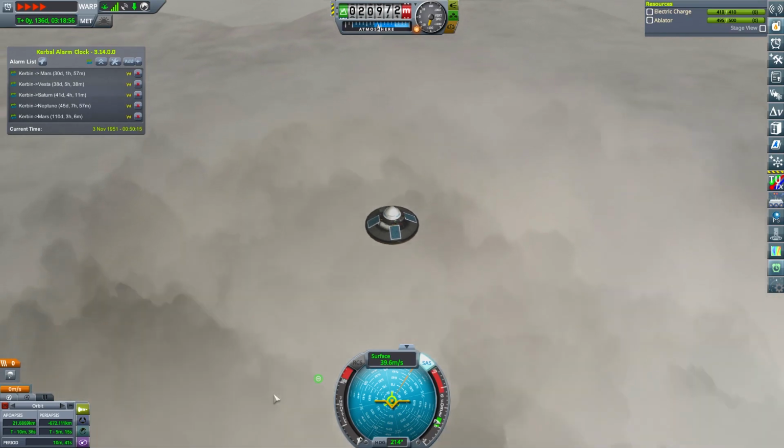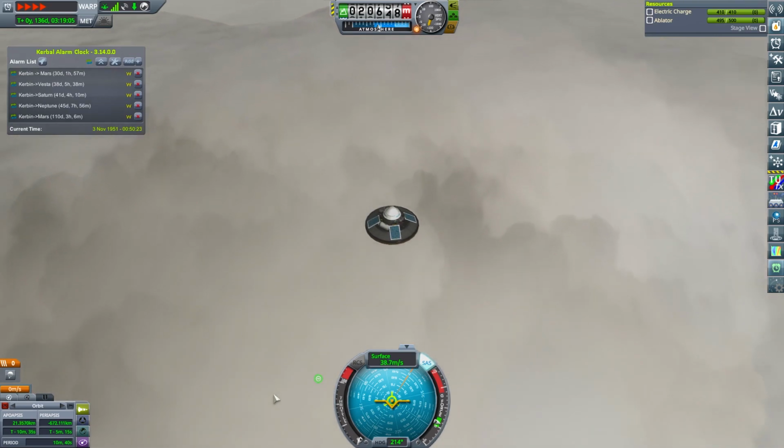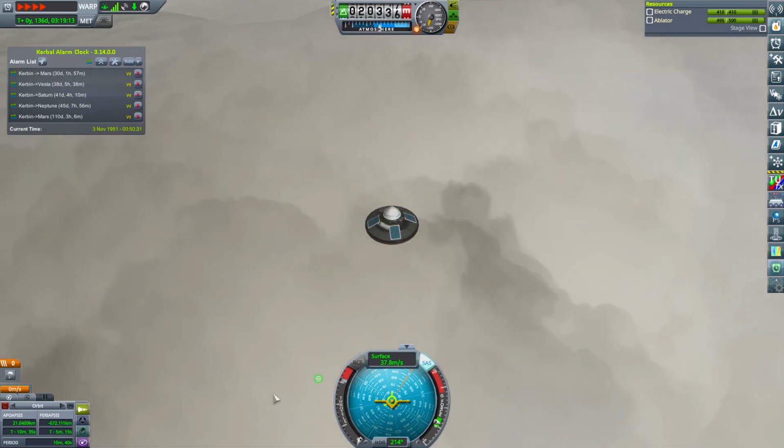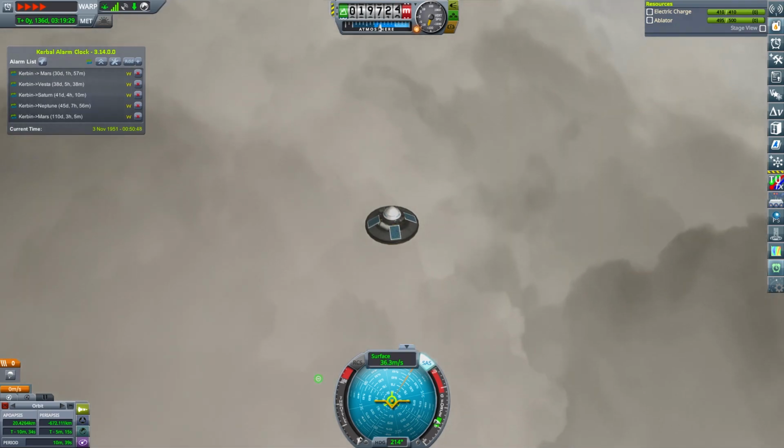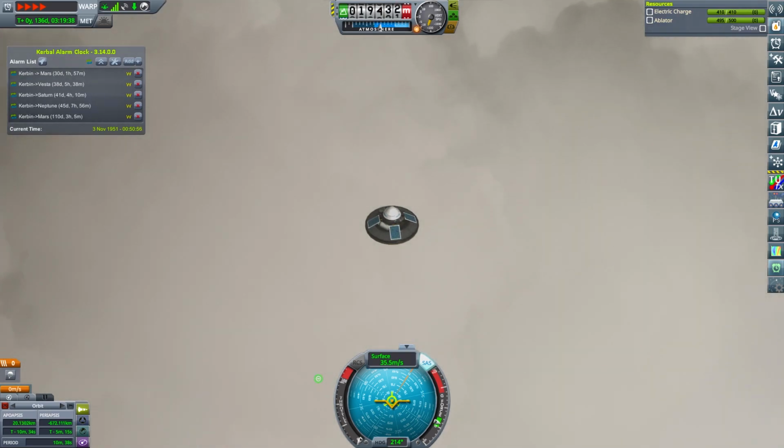Are we gonna vanish in the clouds? It is not volumetric clouds. I apologize. I have not got that installed. I don't even know if it's compatible. So here we go. Going on through in the clouds. How wonderful. Ooh, it looks dark and horrible in there.